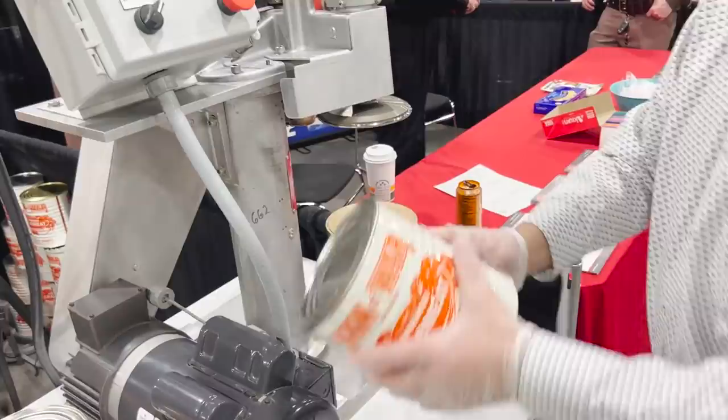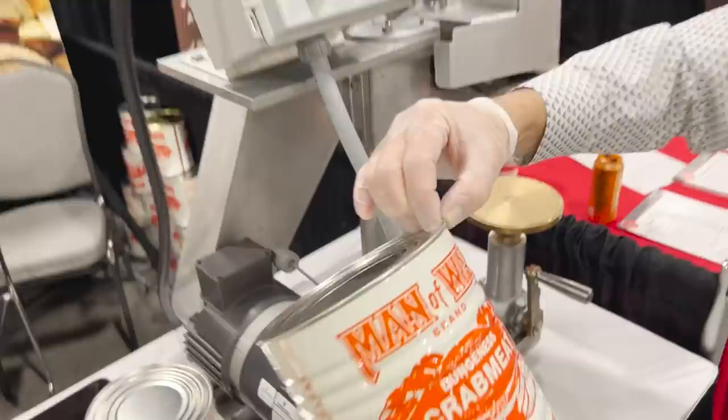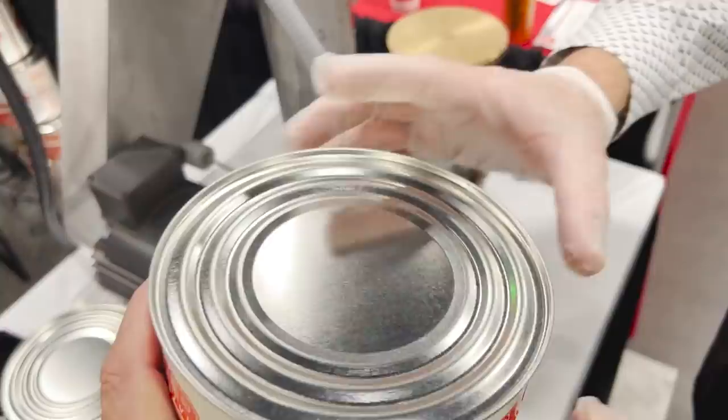Done. And you'll notice how the torque of that machine made the upper seam and seal the same as the lower seam. That means you got an airtight can that should last 30 plus years. So there's a question, how would one get the air out of there? Well, we would put an oxygen absorber inside of this prior to the seal.